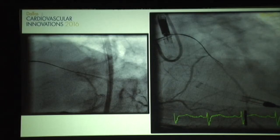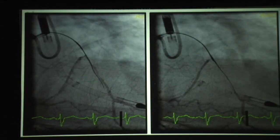and then you take multiple views and you realize we're actually subintimal at this point. So we brought the wire back to about where the other branch is, and again, made another pass. This time we came down on the left side of the vessel, but unfortunately continued to be subintimal.